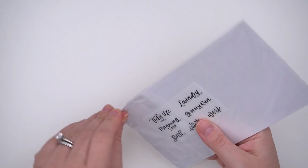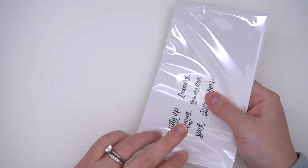I'm going to go ahead and show you guys the ultimate kit. This one has the clear with black script freebie.